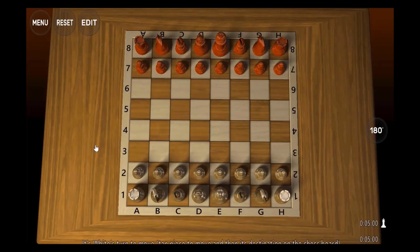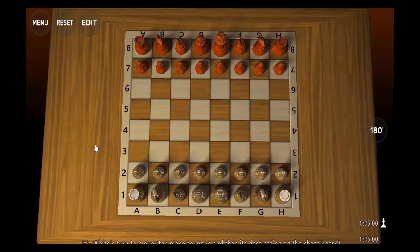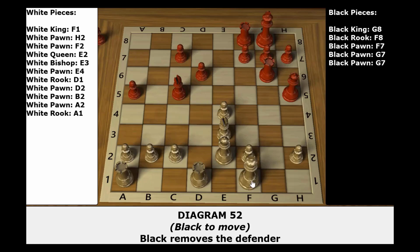Let's have a brief review of our lesson today with the 3D chess game available on Microsoft. Diagram 52, brackets, Black to move. Black removes the defender. For those who are just listening to the audio of this podcast, here are the pieces. On the white side, the white king is on section F1. The white pawn is on section H2. Another white pawn in section F2.